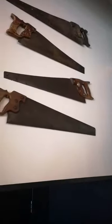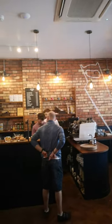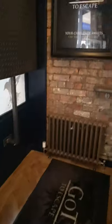So just inside here, you can see the old tool shop thing as well. There used to be a saw repair shop in here. There's actually 120 of them. Here's a couple. 122 years, not 108 like I said earlier. Here's the interior of the place. Lovely and fresh now. Go upstairs here.